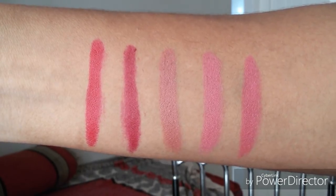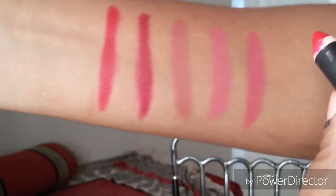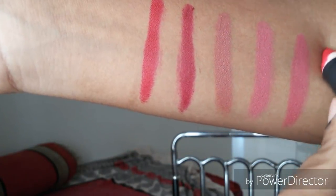Shade number 4 and 5 are similar, but 5 is darker, just one shade darker. Number 6, this is a warm red.